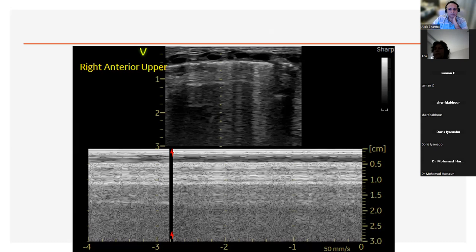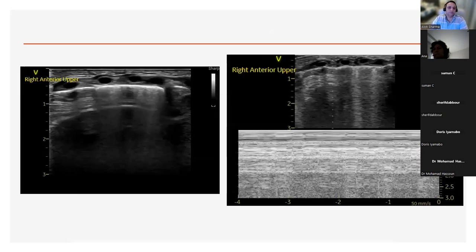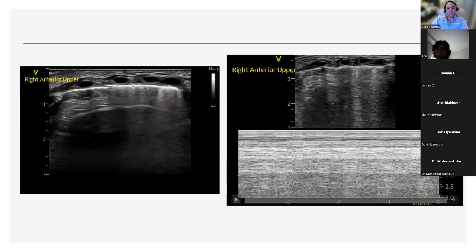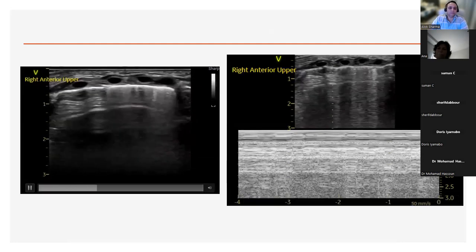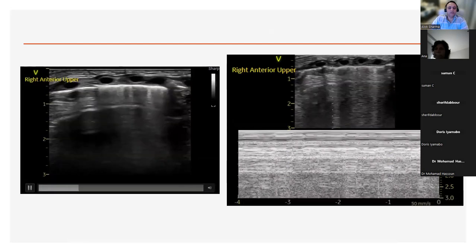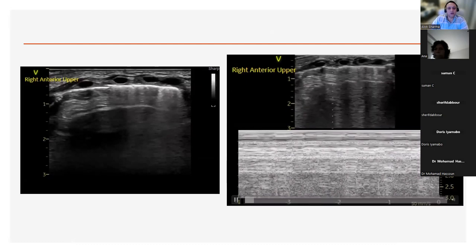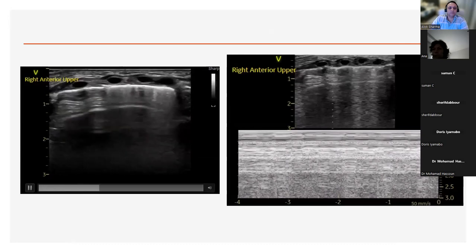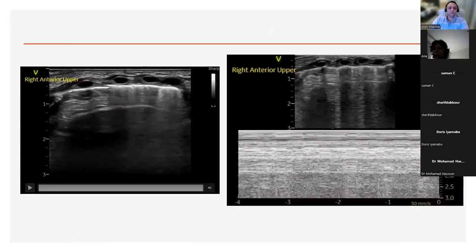Well, if this is only on the right upper, it seems small. I do R3 to see if it's more extended. Okay, so it is more extended. You do R3. So this is the M mode. So what do you think about this M mode? Let's assume this is R3. This is not R1. So. Okay. This is a barcode.